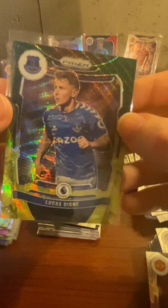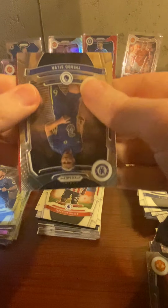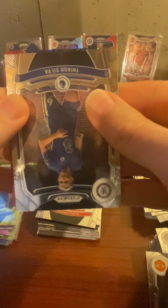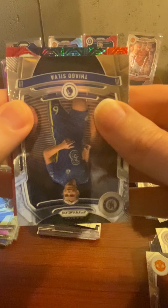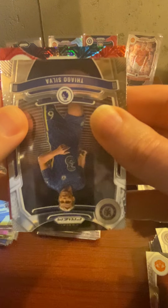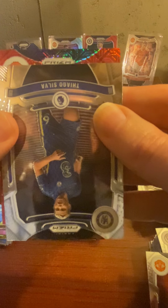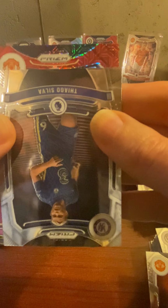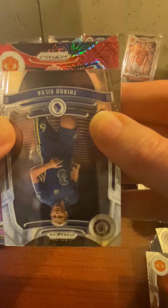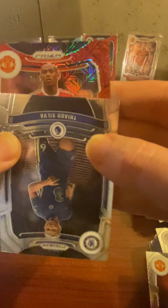Love those cards. Love them. Let's see what we got. I think it's a red mojo. Gotta let it be an RSL player. Give me an Arsenal player. Nope. Another Manchester. This is the Manchester United break right here. Red mojo of Anthony Martial.